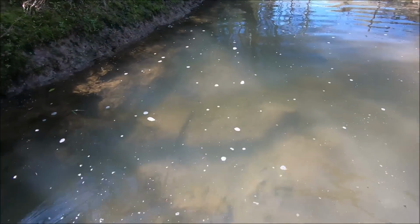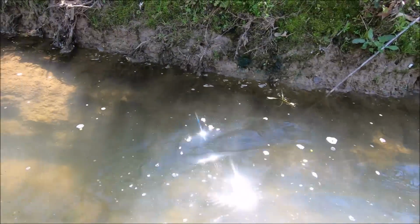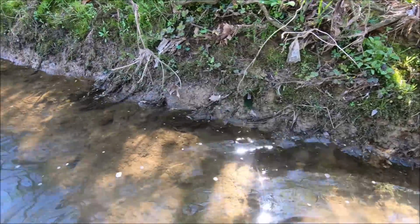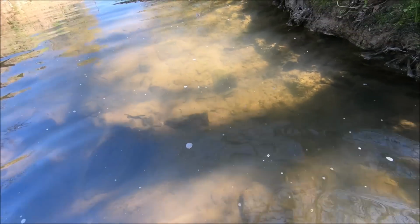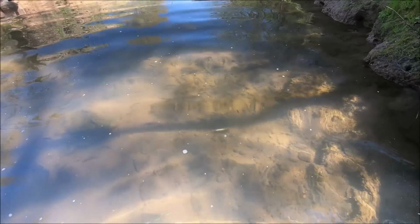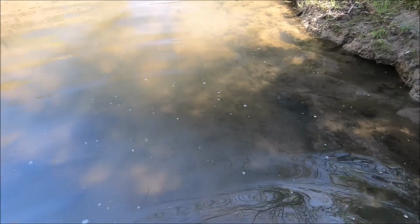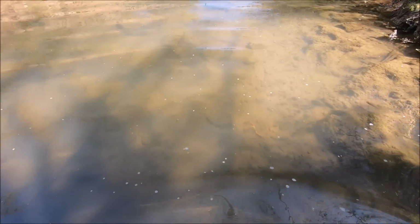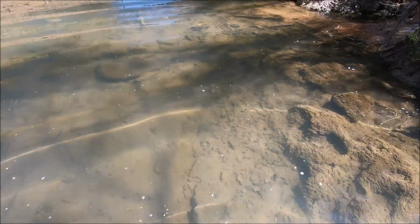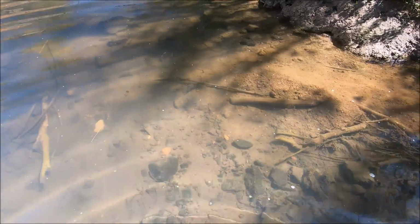That got pretty deep right there. I almost put the old leggings to the test. I'm just looking at the sides of the bank again to see what's going on. A lot of fish. This is the creek. I don't know if I was making videos, but I wasn't putting them on YouTube then. And I may have went back and put that one on YouTube. But this is the creek where I found the oldest sign I've ever found, and it was from the late 1800s.